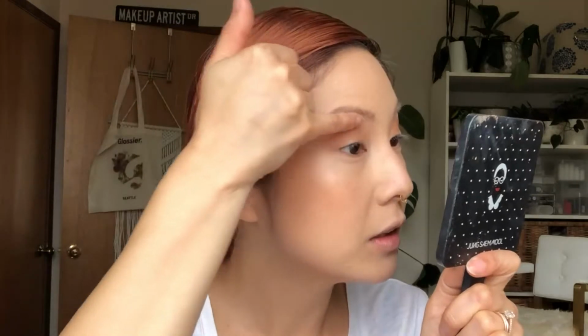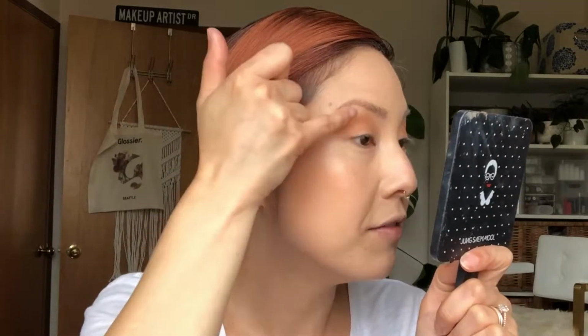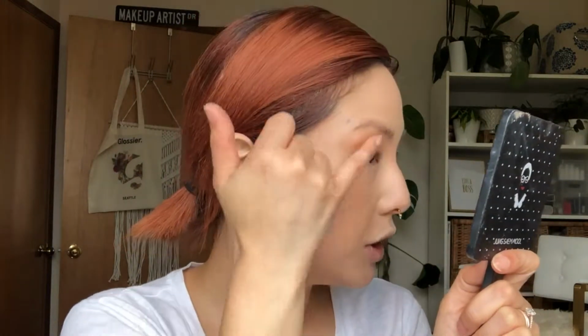The thing about tapping my finger into the palette, I'm not digging for color, so even though I seemed like I picked up a lot, it's still not as much as if you rubbed your finger into a very creamy eyeshadow. I think that kind of tied it in with the highlight that's on my cheek. Let's add a little bit of that extra to the bridge of the nose.